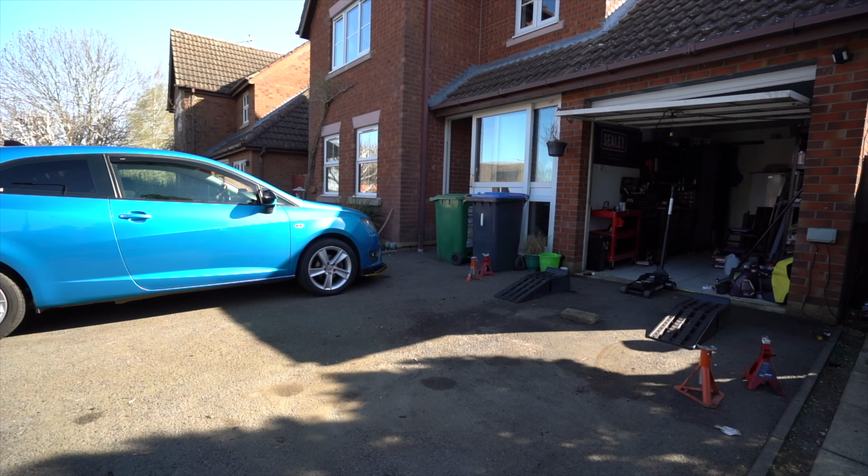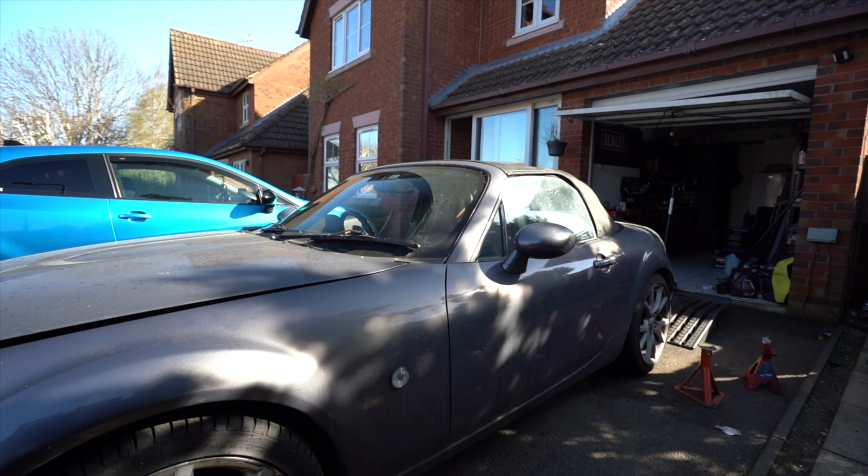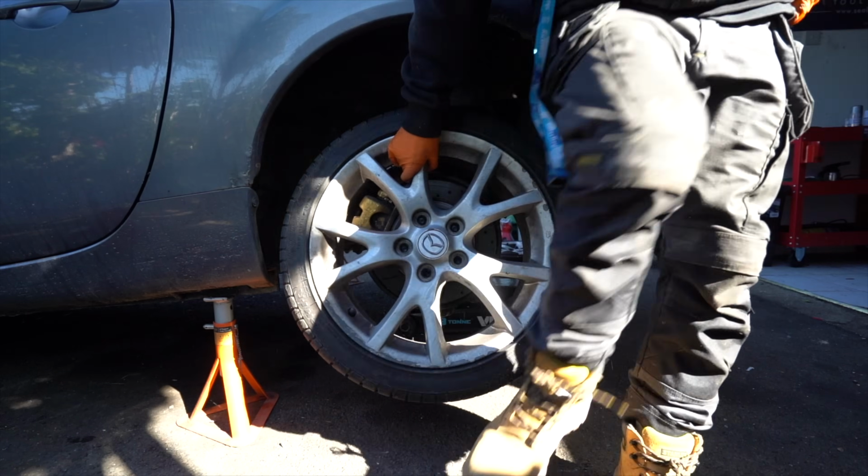What an absolute ball ache that was just to change a bulb. The next job on the list was a pretty serious one. And if it went into the MOT just like this, it definitely would not pass. Now this right here is where the jobs get bigger.